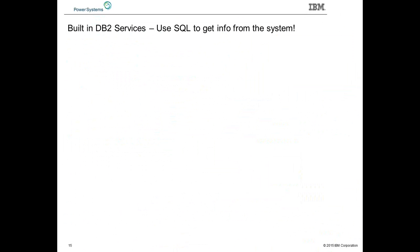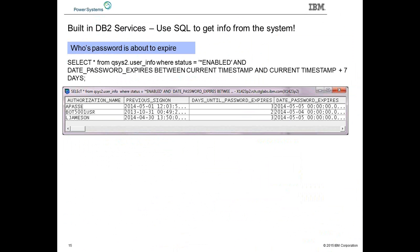So use cases. Let's talk about an example. My first example is I want to find out the user profiles that are about to expire on my system. I want to find out whose password is going to expire in the next 7 days. If I were to do that in the old-fashioned way, I'd have to open a list of users and write a bunch of code. I could probably do it in between 50 and 100 lines of code to get this information.